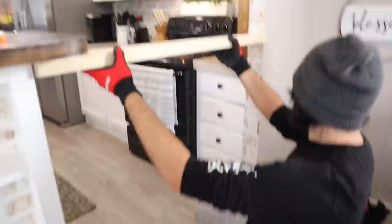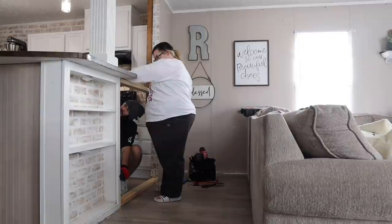I told Shane what I wanted, and he was like, okay, we're gonna need this piece of wood, this piece of wood. We went to Lowe's. It did take 3 Lowe's trips, but don't all projects take 3 Lowe's trips?